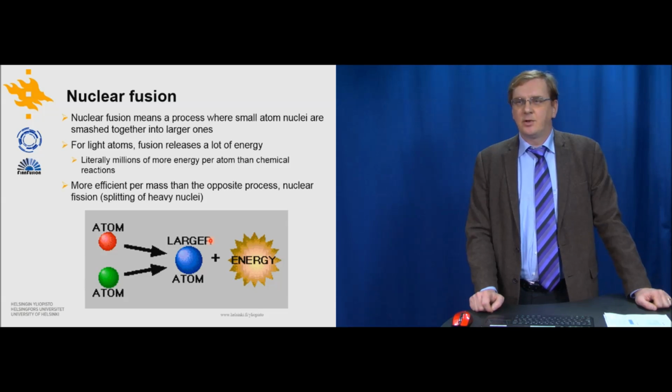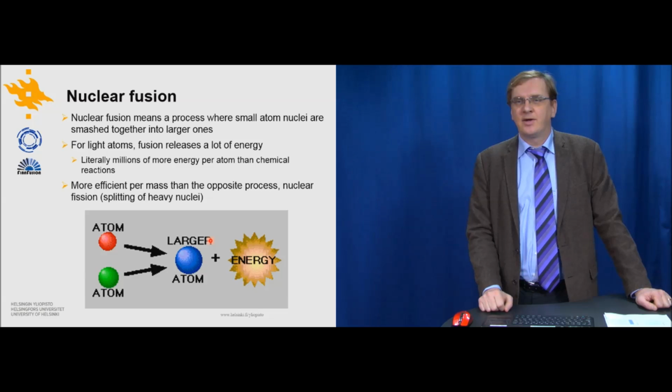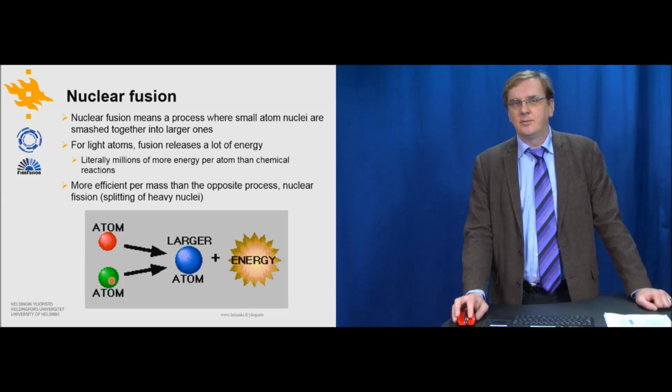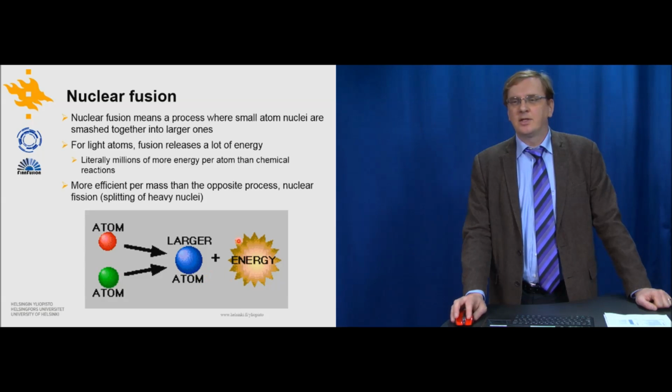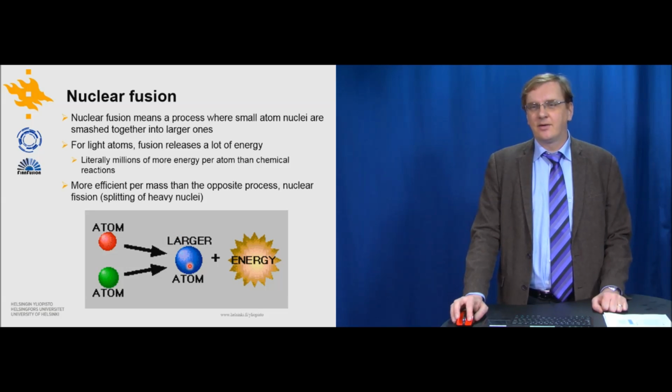So nuclear fusion means a process where you take light element atom nuclei and smash these into larger, heavier elements. If we do this for two light atoms, say hydrogen, helium, lithium, some light elements, and smash them together to a larger atom which is stable, this process releases quite a lot of energy. And this a lot is really a lot. If we compare this with a corresponding chemical reaction, this energy release is a million times more than the chemical reaction energy release.